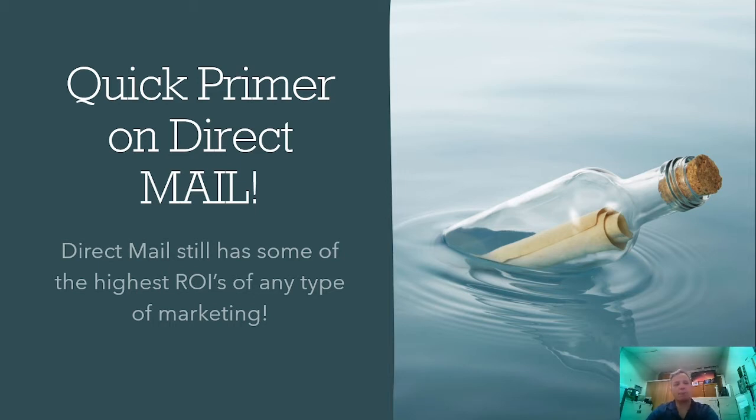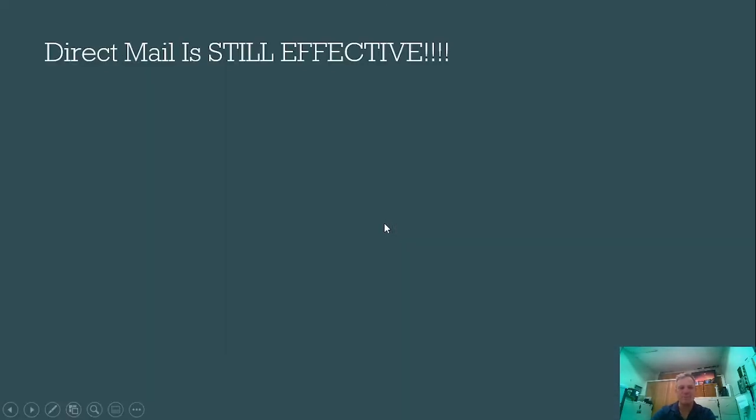I wanted to do a quick primer on direct mail, and this comes from a conversation that I had with someone today. Direct mail still has some of the highest ROIs of any type of marketing in the industry. A lot of people are not aware, but direct mail is still effective.